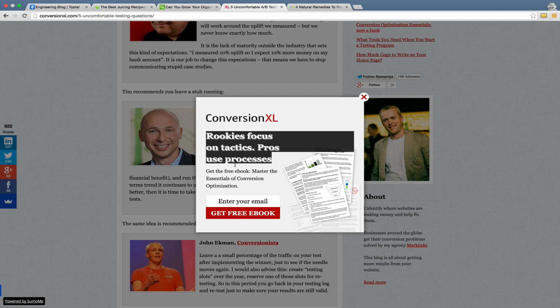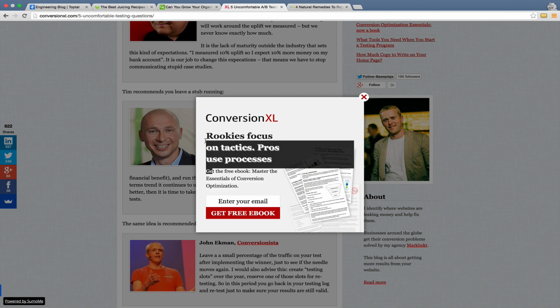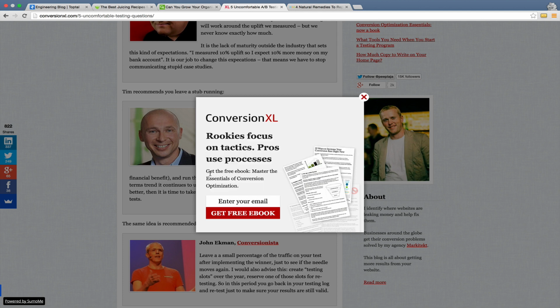Rookie focus tactic on user process, focus on processes, get the free ebook to master the essential conversion rate optimization. So here you can see we have that lead magnet, and pretty much everyone uses a lead magnet at this point, whether it's a chance to win a t-shirt or winning something, etc. And only the last one doesn't use one. And enter your email. So you can see in that case, they only have the single email entry because it seems to be improving conversion.